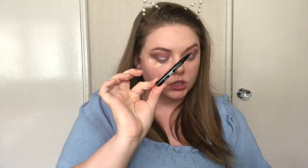It says it's precise, smudge proof and pitch black, and it's a felt tip, and it's actually really short. Like, compare it to the Bourjois liner without the lid. This is the Eyeko, this is the Bourjois. It's really short.